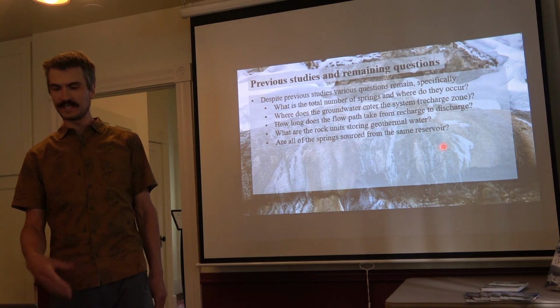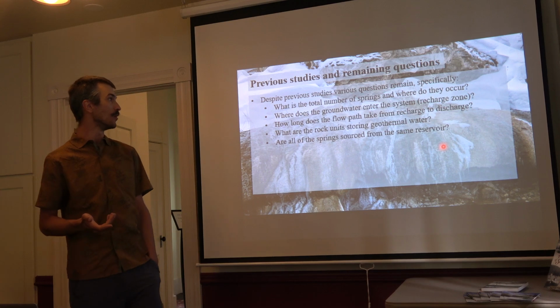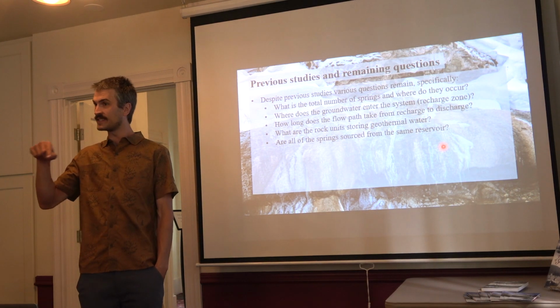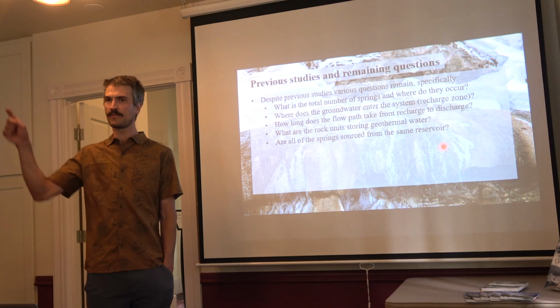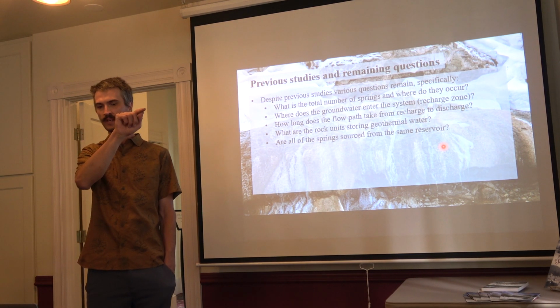So despite these previous studies, various questions remain. Specifically, we wanted to know what the total number of springs are and where they occur. Where does the groundwater enter the system? So again, going back to that idea of the pipe and the recharge zone. How long does it take from that recharge zone to where we see the water come out of the springs?